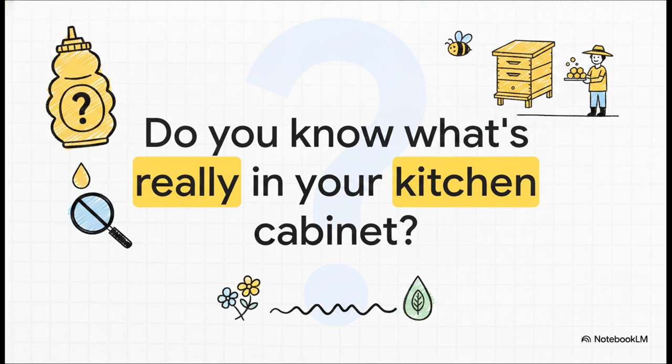Do you actually know what's really in your kitchen cabinet? The next time you reach for that cute golden bear-shaped bottle, ask yourself where it truly came from and how it was actually verified. I highly challenge you to seek out local beekeepers, support genuine agriculture, and taste the difference for yourself.